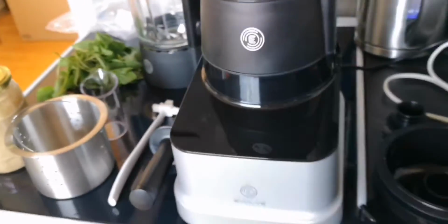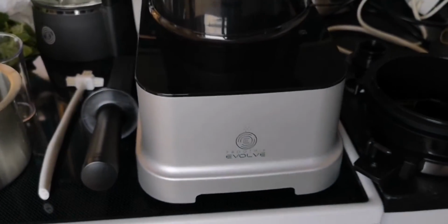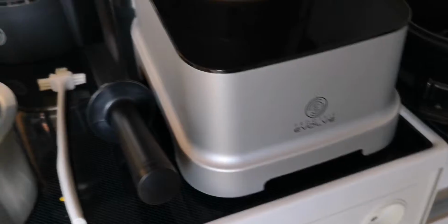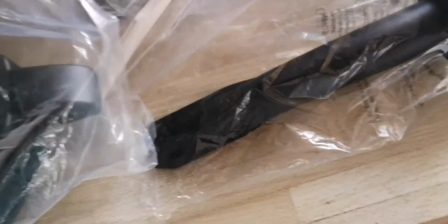And then of course you have the design of the machine. I think this is one of the most beautiful design blenders ever. Yes, sad but true. This machine is just too high tech for me. Too advanced. Too many functions. And too little thought through.